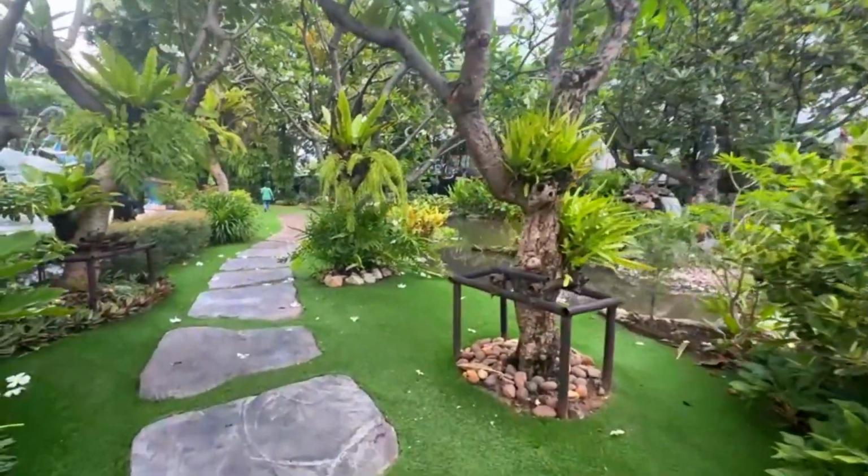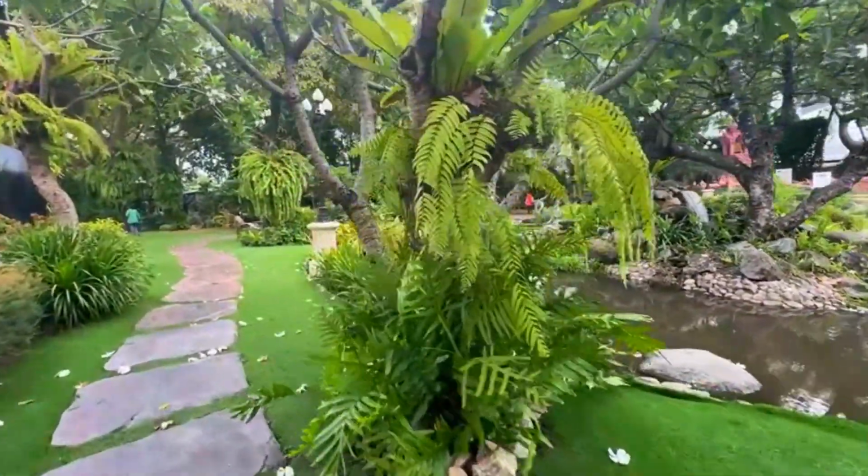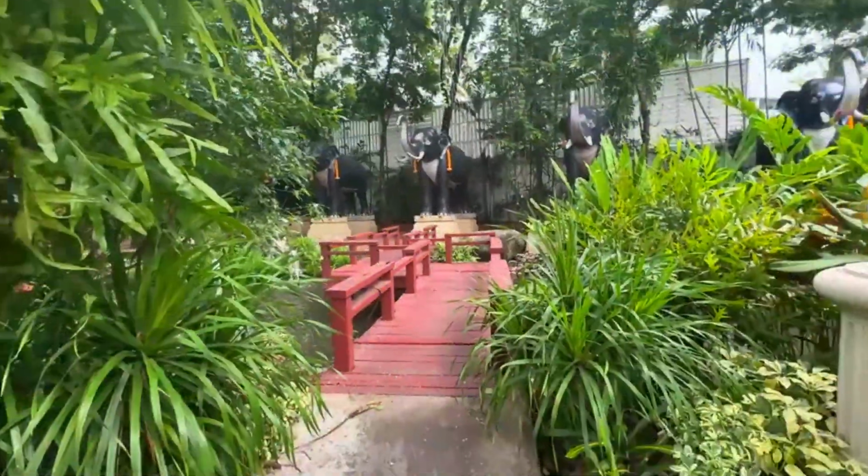The surrounding garden area of the Erawan Museum is made up of trees from traditional Thai literature. They're from all over Thailand, and many of them are rare.